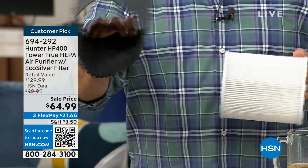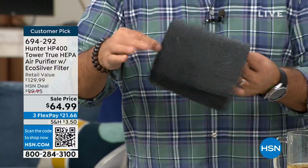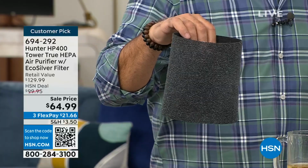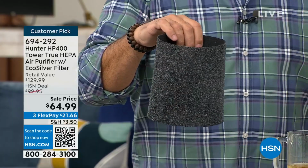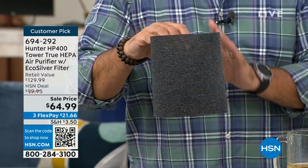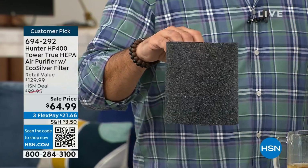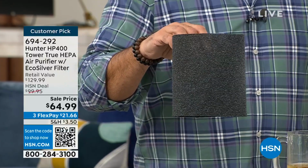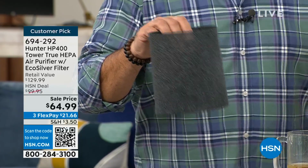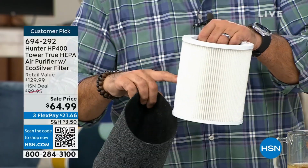So the big one right here, this pre-filter, Alice, first of all, we use coconut carbon because carbon does what? It gets rid of odors in the air. So this is going to eliminate the odors from inside of your house, okay? Now the eco silver in this is really cool because it stops mold and mildew and viruses. It inhibits them. I think a lot of people don't realize that most air purifiers don't have that. They only have a HEPA or sort of a HEPA.